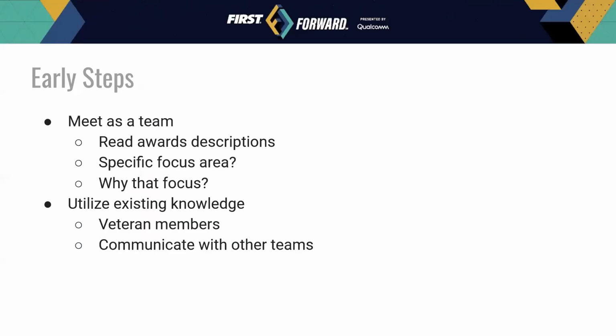Let's start off with talking about all the different fantastic awards and how you can get those awards. But actually, before we get to all of the awards, we need to clarify. If there's one thing you're going to learn from this presentation, it's that you need to pick an award and focus on that award. So as a team, communicate, talk to other teams, and figure out which award you need to go for.